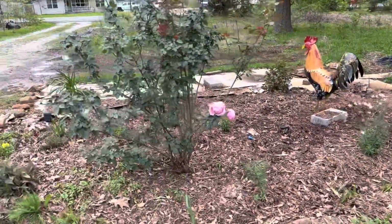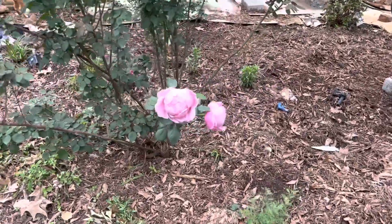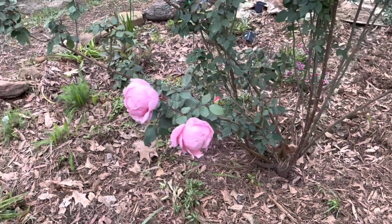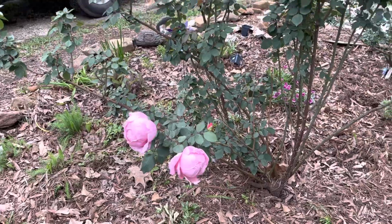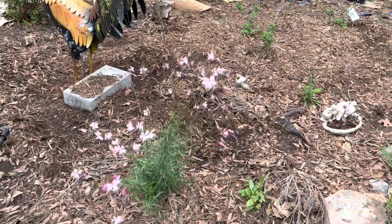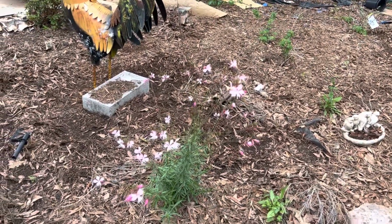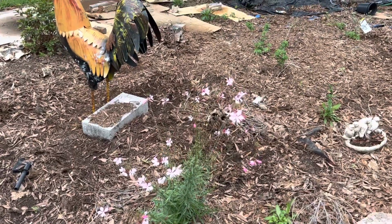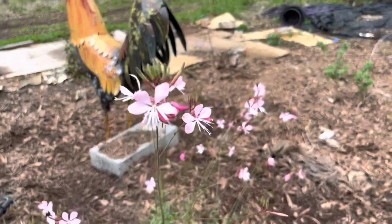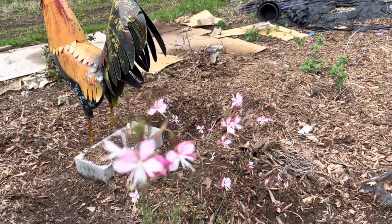Oh. And here we have the Brother Cadfael rose blooming for us for the first time this season. It smells absolutely amazing, by the way. And this is a little native flower. It's a Gaura lindheimeri. Sometimes it's called whirling butterflies. Sometimes it's called apple blossom flower.